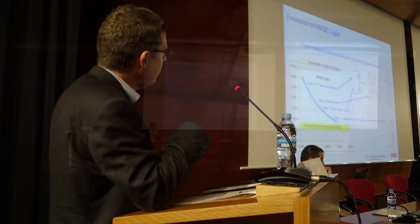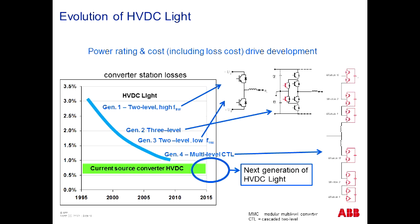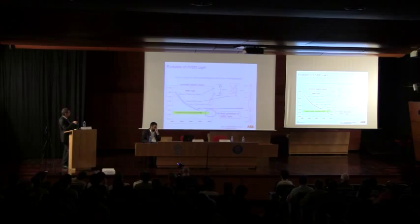And now we are up in generation 4 here, and now we are working with the multi-level converter structure. And now we are almost down to the losses level where we have for the line commutated converters using thyristors. And we are working a lot now with R&D to look into the next generation of HVDC light to make it even better.